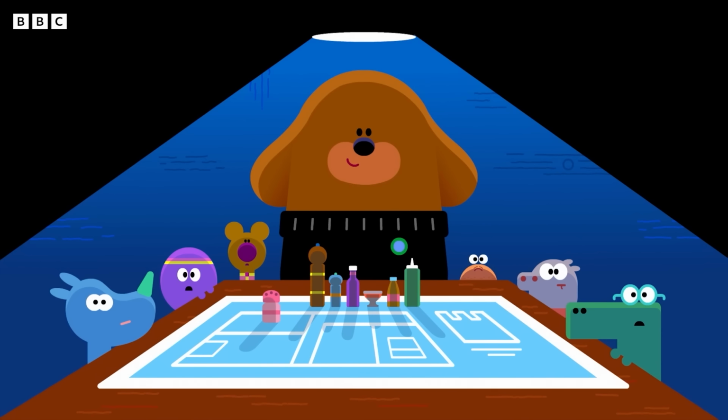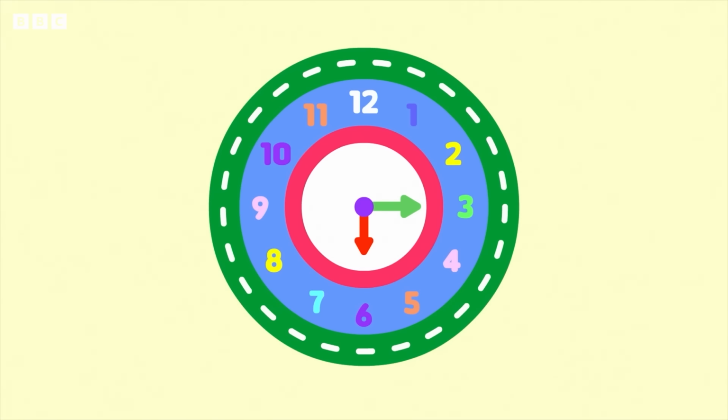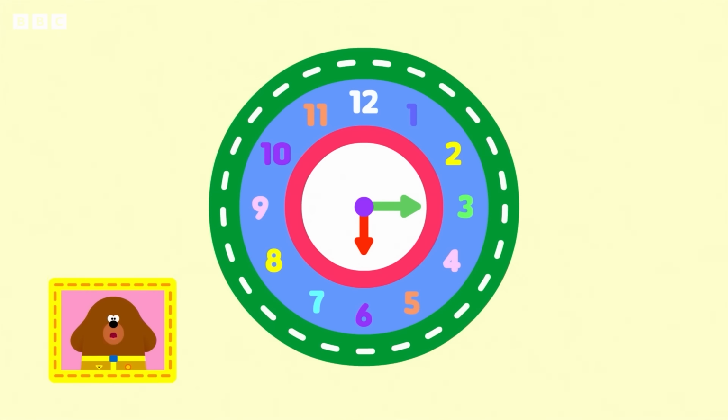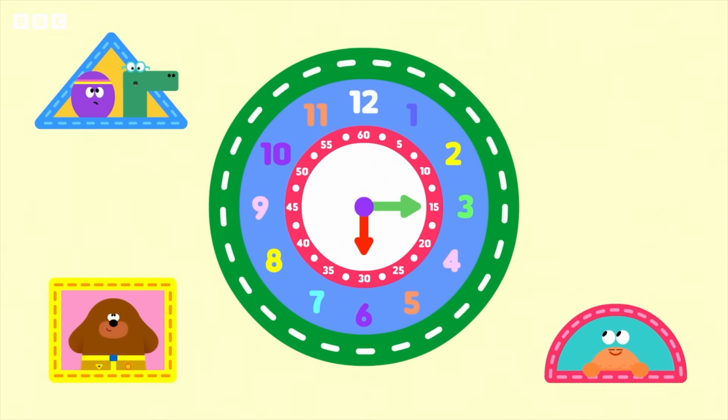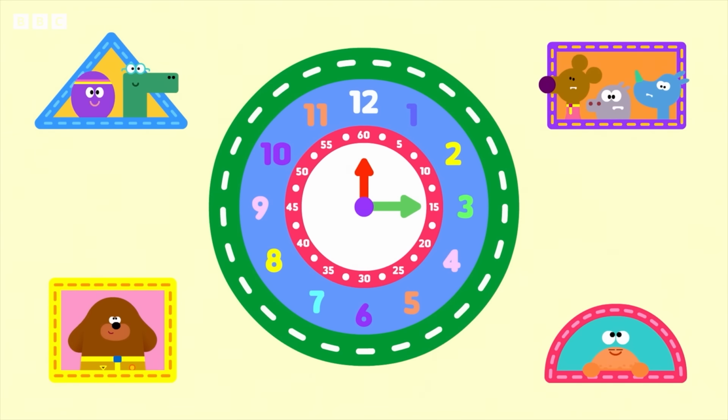He has his telling time badge. You see, on a watch, the big numbers from 1 to 12 are the hours in the day. And the little numbers are the minutes in each hour. What are the arrow things? They're called hands. The small hand points to what hour it is. 12! And the long hand points to what minute? 10! Woof! You've cracked it!